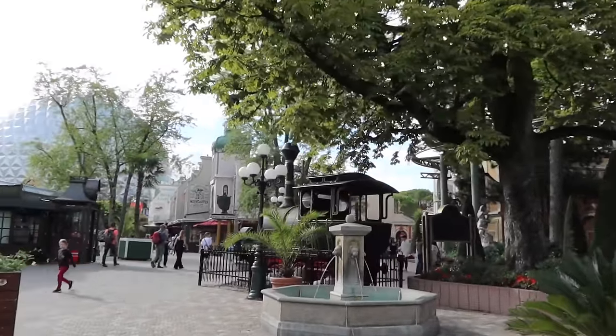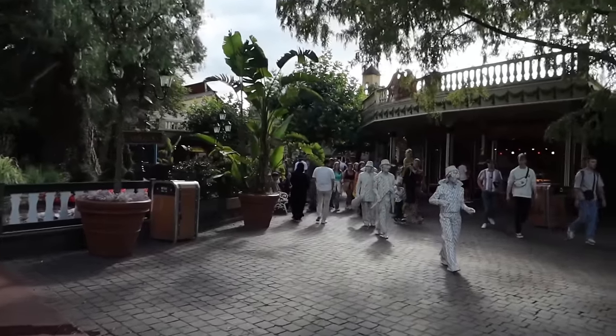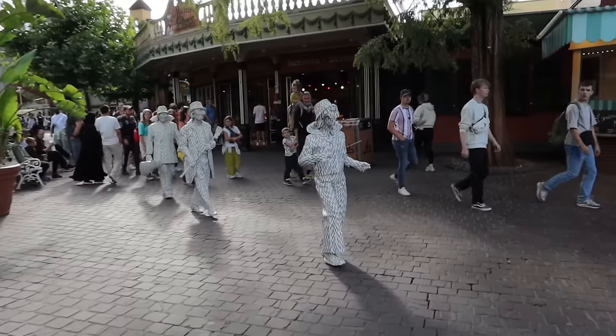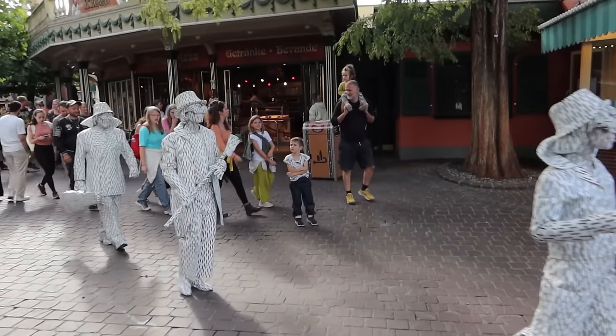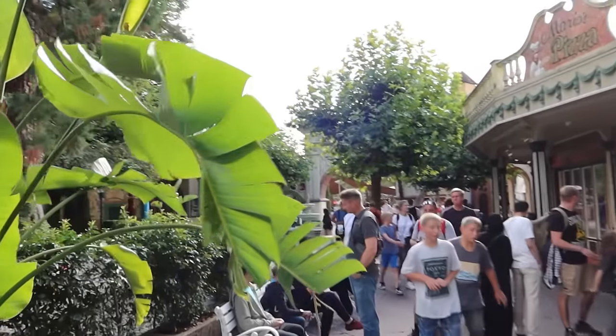And here we are, back down to the main entrance of the park. You never know what you're going to see around Europa Park. Look at these just here walking around. What a cool outfit. We're making our way now down to the one and only Geisterschloss.